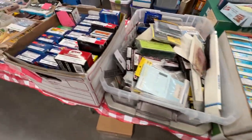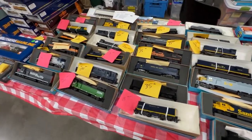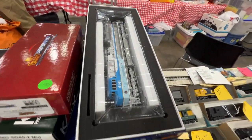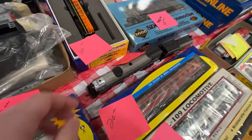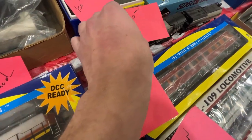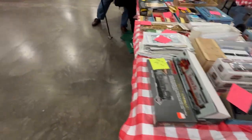This booth had a lot of blue box cars, that one interesting dummy, and they had a couple loose engines lying around. And the thing that caught my eye most at this booth, which you will see in just a second, is the Bachmann Overland Limited. This is the modern version with the updated Niagara drive for $30. I probably actually would have picked that engine up if it didn't have a broken pilot. The pilot was gone.